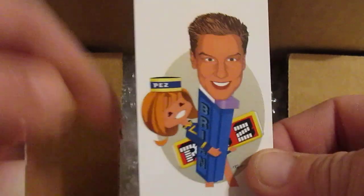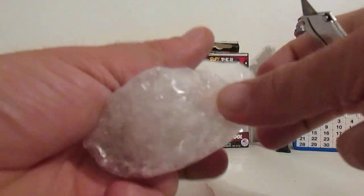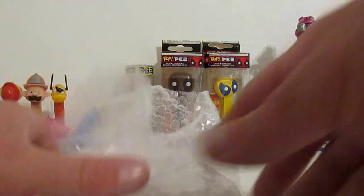Hey, thanks, Brian. All right. So, it's from my buddy Brian, and he has been getting rid of some of his Pez items, and I had to grab this item. As soon as I saw it, I said, that would make a great chapter in the PEZBook.